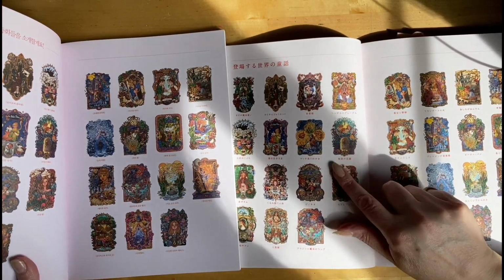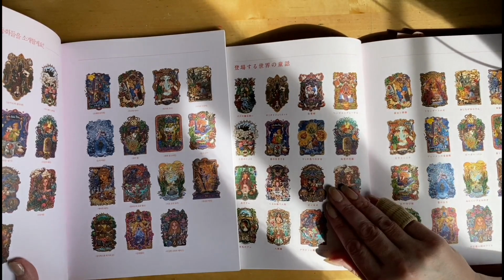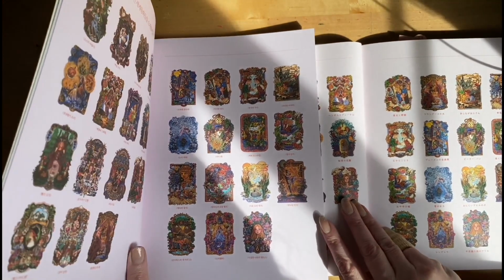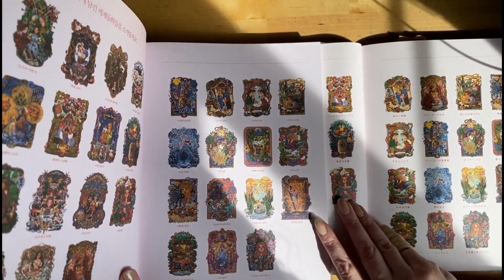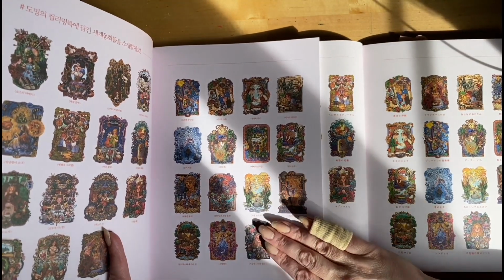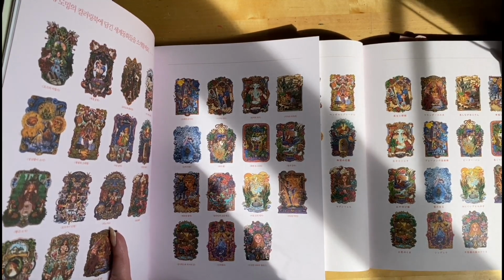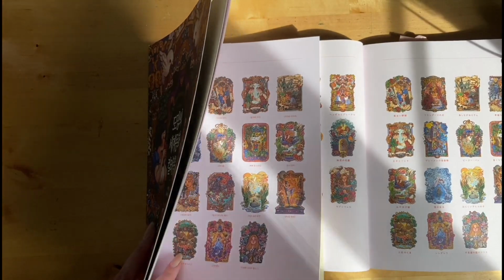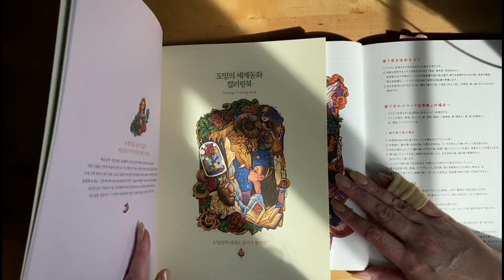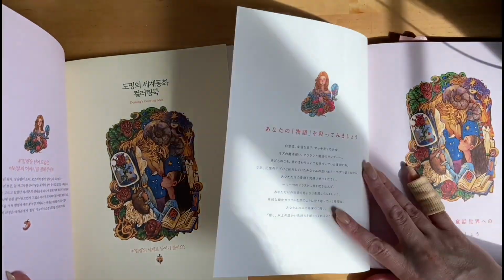If anything, I think the Japanese print is a little bit brighter in colour. I don't know how well you can see it on the camera, not brilliantly really. They look pretty much the same on the camera, don't they? But these are a little bit more dull, a bit more muted in the Korean version, whereas the colours feel a little bit brighter in the Japanese version. But I think that's quite a good thing, really. You want a good print of it. And then, like you say, I've got a second kind of intro page that this one doesn't seem to have. And then it goes into the, that's it there, isn't it?